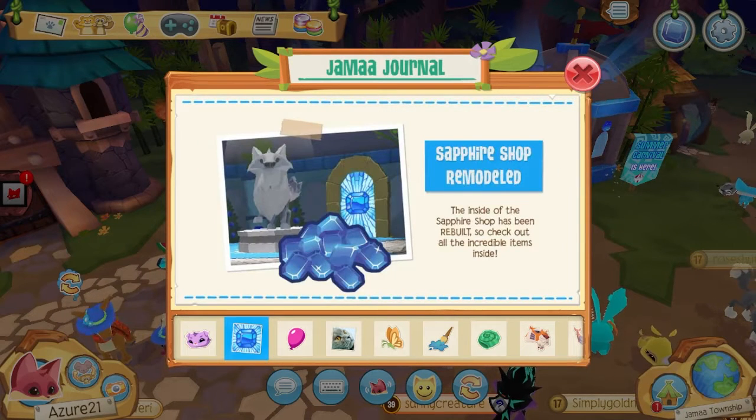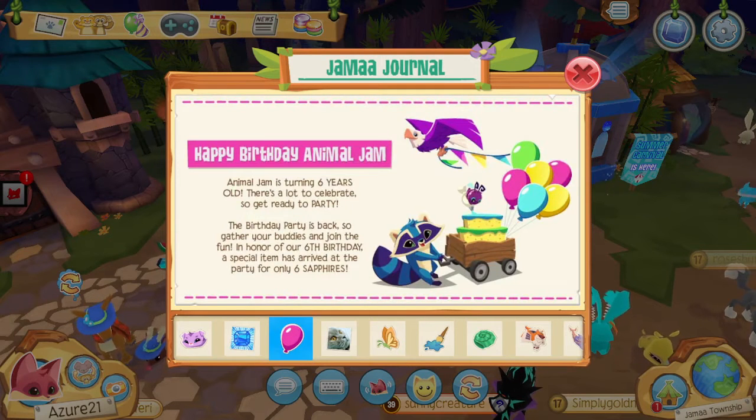Next, the Sapphire Shop has been remodeled. This is the third time that they've remodeled it. First, the shape of the building was round, then they changed it to a long rectangular shape. Now, it's back to a round building. How many more times will it happen? Only time will tell.